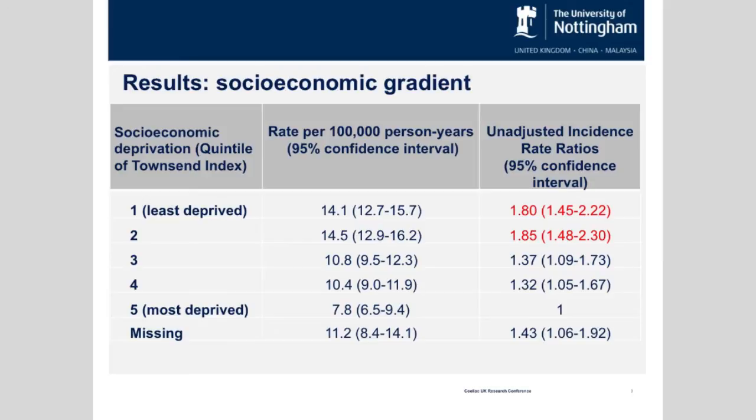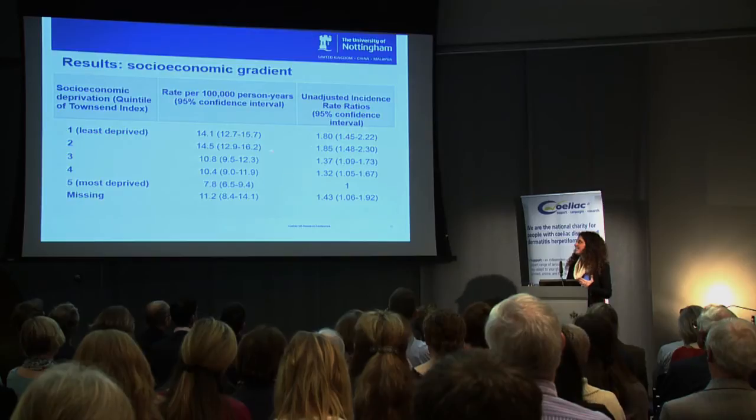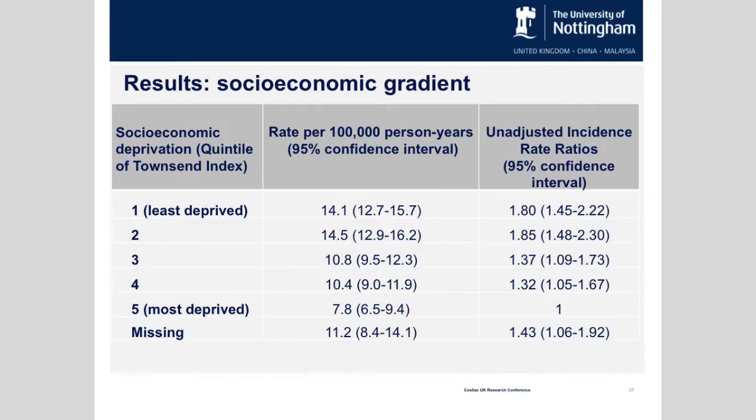Looking at the different socioeconomic deprivation levels, we can see that we found the highest incidence rates of celiac disease in the first two quintiles, and then we can observe a progressive decrease of the celiac disease incidence in the last three quintiles, with the lowest incidence rate of celiac disease in children belonging to the most deprived areas. So, for example, we can say that the incidence of celiac disease is 80% higher in children belonging to the least deprived areas compared to children from the most deprived areas.